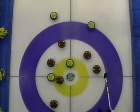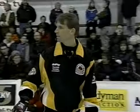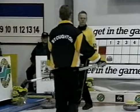But Jeff's not out of the woods. There's too many red rocks in there, so he's second shot at this point, and the crucial rock that he's attempting to guard is the yellow rock on top of the button.